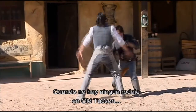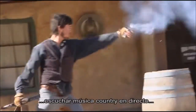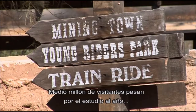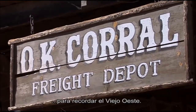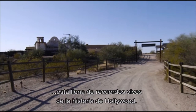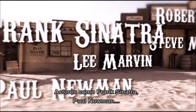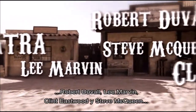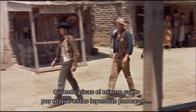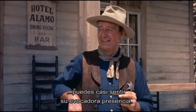When filming is not in progress at Old Tucson, the studio becomes a tourist destination where visitors can view staged gunfights, listen to live country western music, and take horse rides out in the desert. 500,000 visitors a year pass through the studio gates to visit relics of the Old West. The time-worn town of Old Tucson is filled with the vivid memories of Hollywood history. Actors such as Frank Sinatra, Paul Newman, Robert Duvall, Lee Marvin, Clint Eastwood, and Steve McQueen all walk these streets. When standing on the same ground where these legends once walked, you can almost feel their haunting presence.